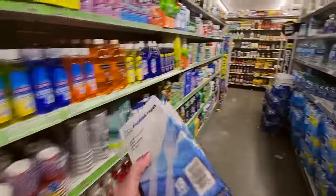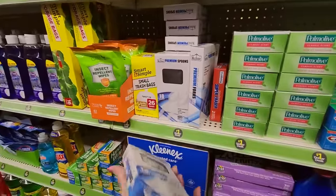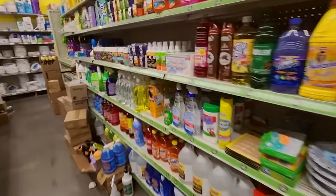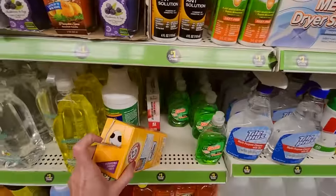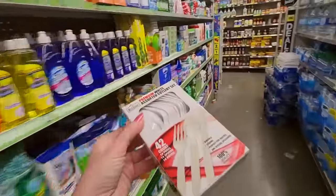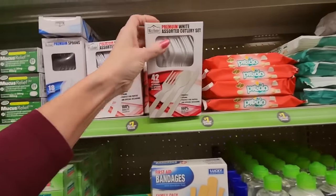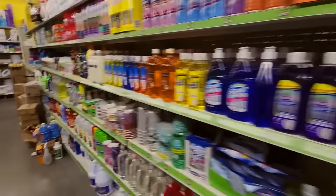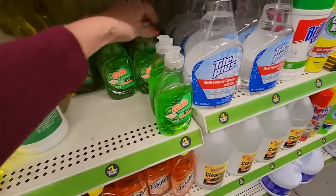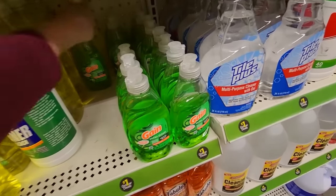More premium forks. I'm going to put them here. I'll just put them there with the others. Okay. This has been opened. I don't know if they want that up there. This is the regular ones. Where were they? Oh. Ultra clean. This is dishwashing liquid.